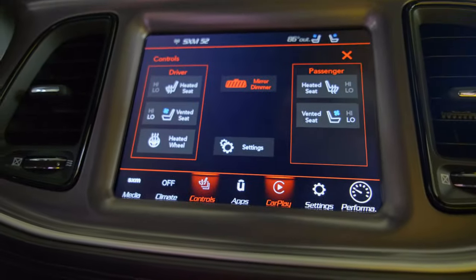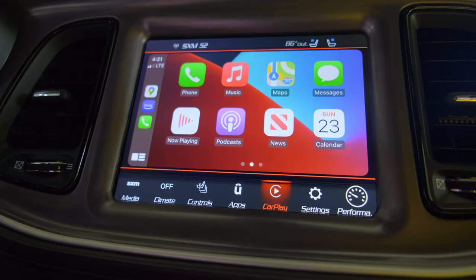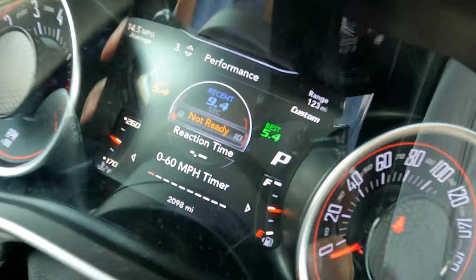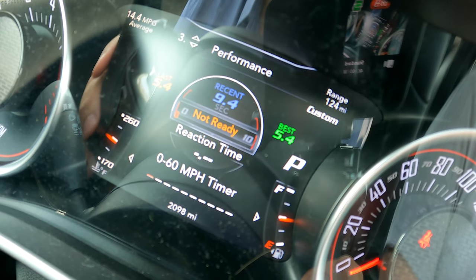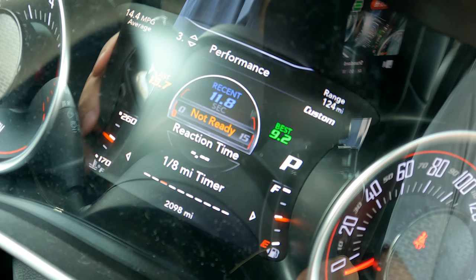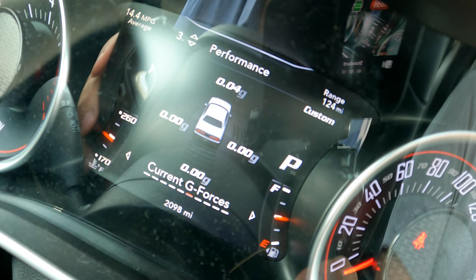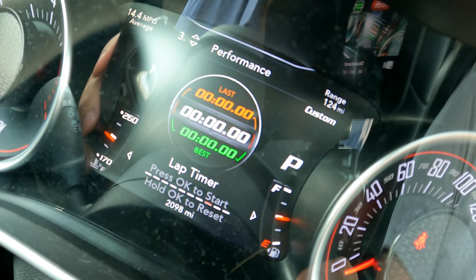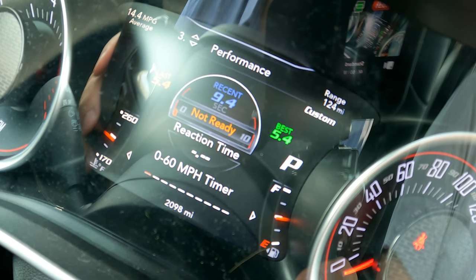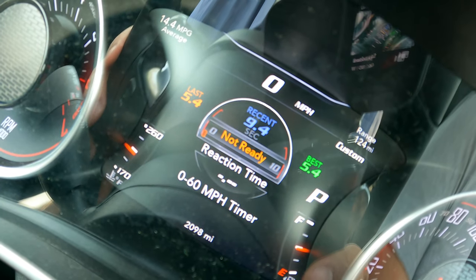The Uconnect is a great, easy to use infotainment system and comes with CarPlay. There's a lot of customizable options, especially within the performance pages. For your performance pages, you have a lot of options to choose from. You have a 0 to 60 timer, a 0 to 100 timer, 1/8 of a mile timer, quarter mile timer, braking distance, G-forces, peak G-forces, lap timer, lap history, top speed. So yeah, you got a lot of options here. And the best thing is it keeps a record of everything, including your best ones.